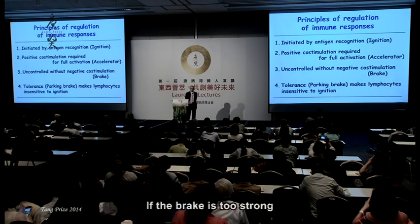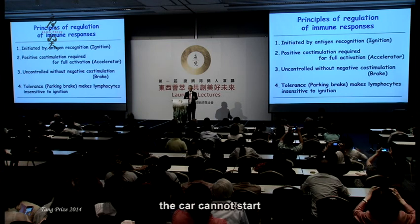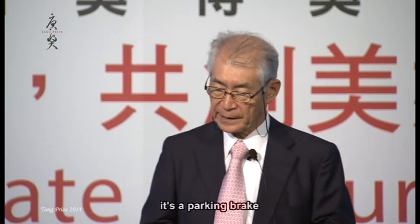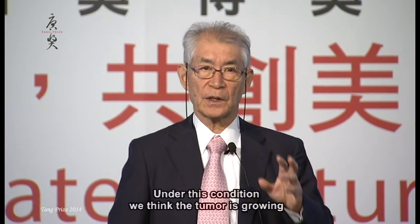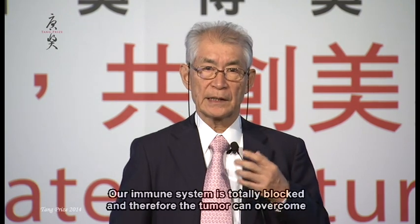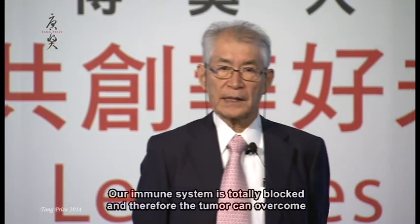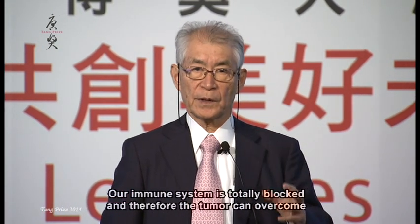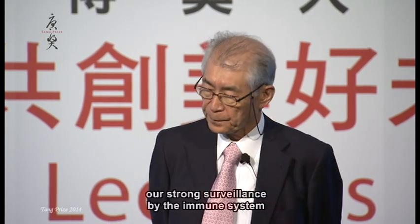And if the brake is too strong, the car cannot start. It's a parking brake. And this is the condition we think exists when a tumor is growing. Our immune system is totally blocked, and therefore the tumor can overcome our strong surveillance by the immune system.